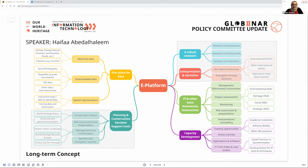So this is the general concept, the long-term concept of the e-platform or the toolkit. And today we're going to focus mainly on that one place for data and tools and capacity development. I would also like to highlight that we will have more focused discussions on other topics. Today we just focus on the short-term plan. Next, please.